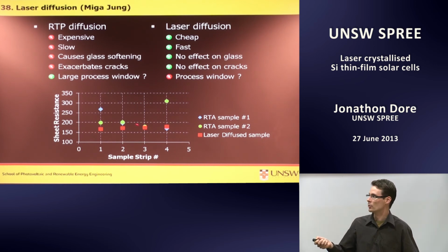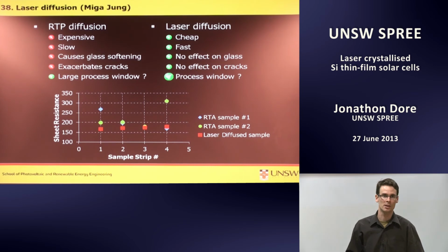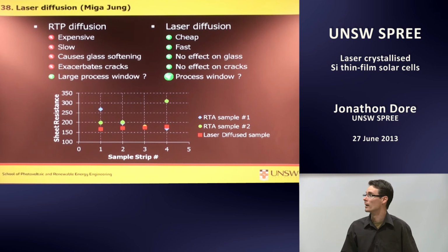You can see these blue here, and green here, showing us a lot of variation in that sheet resistance measured by 4-point probe. But using the laser diffusion process that Meg has come up with, we see a very stable sheet resistance. And that's really turning this negative into a positive here, ticking all the boxes for laser diffusion. And that's something that we want to implement very soon in our BESS devices.